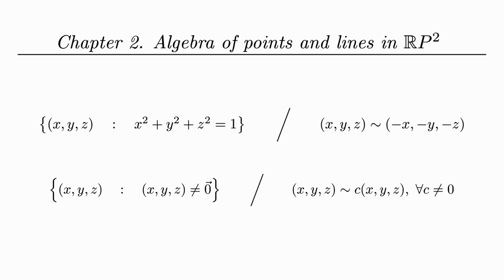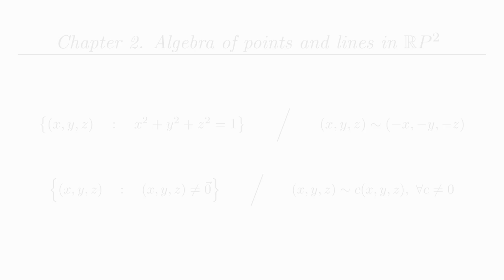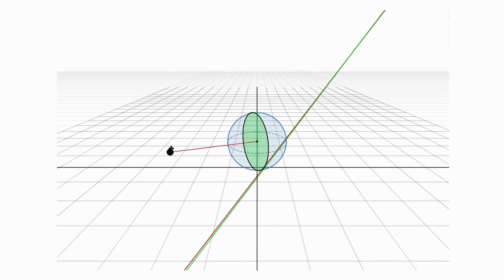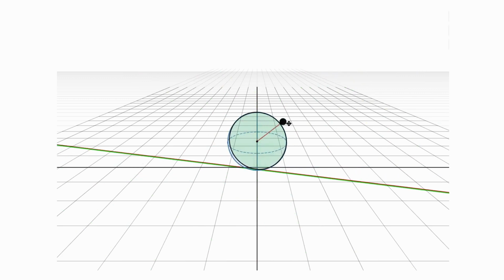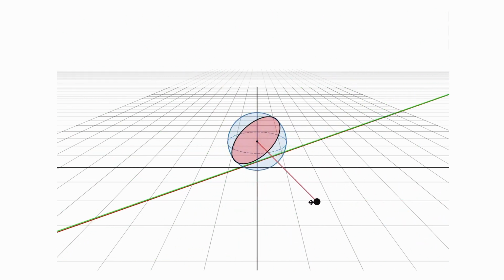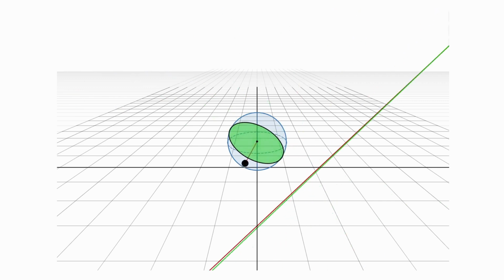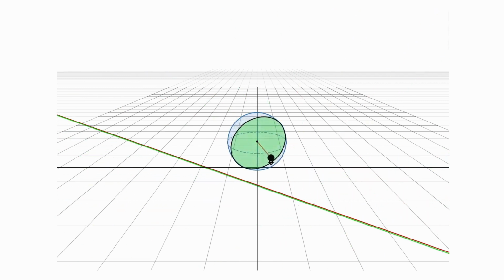Hey, 1 plus 2 equals 3. Is there something we can do with the 2 space perpendicular to a 1 space? Good catch. It's called projective duality. It gives a correspondence between points in the projective plane and lines in the projective plane. It's a very precise way to think about the symmetry between points and lines.